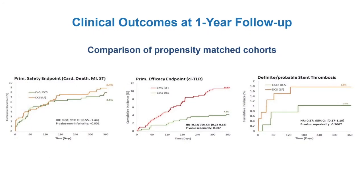In order to get rid of the differences in the baseline characteristics, we also did a comparison of propensity-matched cohorts. And as you can see, the propensity-matched cohort analysis confirmed the results of the overall comparison. In the primary safety endpoint, the drug-coated cobalt chromium stent was non-inferior to the stainless steel drug-coated stent. Similarly, stent thrombosis rate was 1.0 in the LEADERS-FREE 3 trial and 1.8 with the stainless steel in the LEADERS-FREE trial, confirming the non-inferiority of the cobalt chromium thin strut stent compared to the stainless steel stent. Again, the primary efficacy endpoint was also confirmed in the comparison of the propensity-matched cohorts. The cobalt chromium drug-coated stent was superior to the bare metal stent.